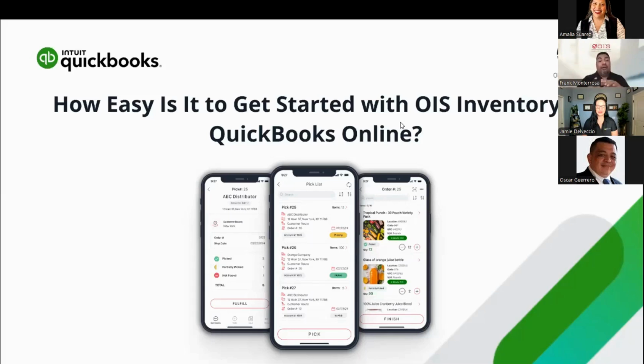If you're already using QuickBooks Online or QuickBooks Desktop, again, you can contact us as well, and we're going to help you integrate QuickBooks and OIS on the different modules and have it ready for you guys. It's really easy. We just need to have a discovery call to find out exactly what your necessities are, and we help you right away.